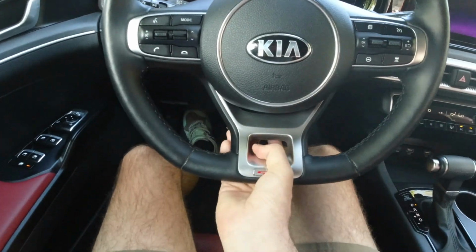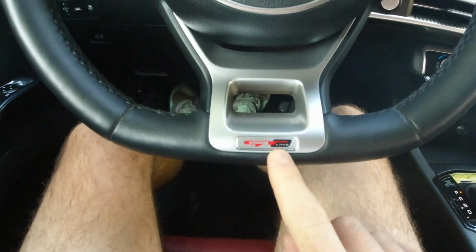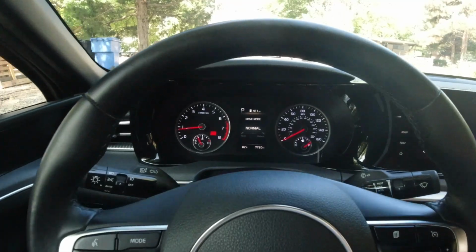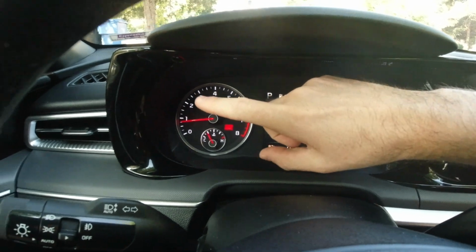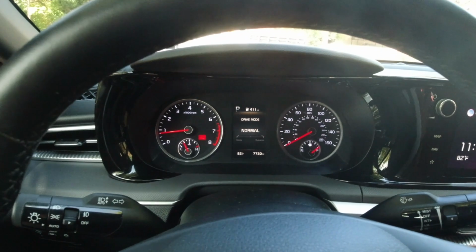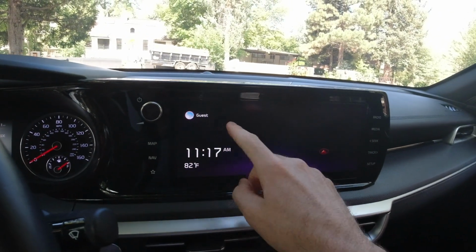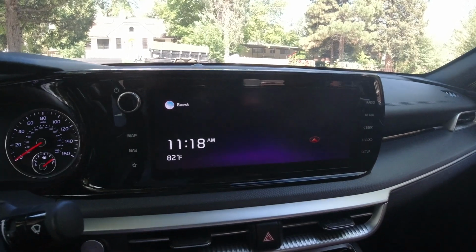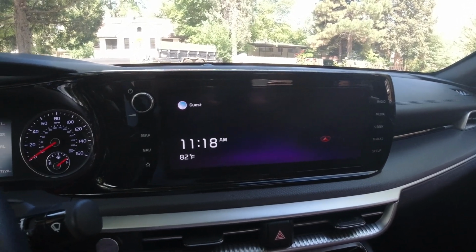Here's the steering wheel. It's got kind of a flat bottom design because, like I said, this is the GT line. No paddle shifters. Gauge cluster isn't fully digital, though there is an information readout here. You've got your mechanical tachometer and speedometer there. Pretty simple. There's a benefit to that. And then here's the infotainment screen. It is Hyundai and Kia's fairly common 10.25-inch design. This is in most Hyundai and Kia products by now.